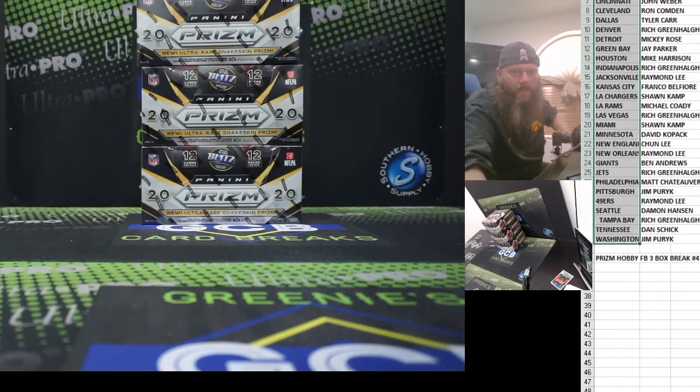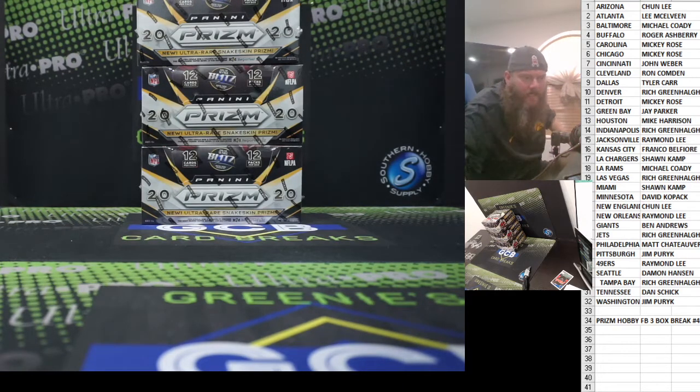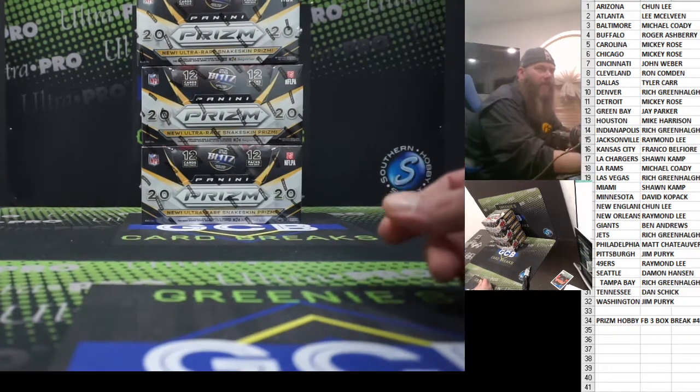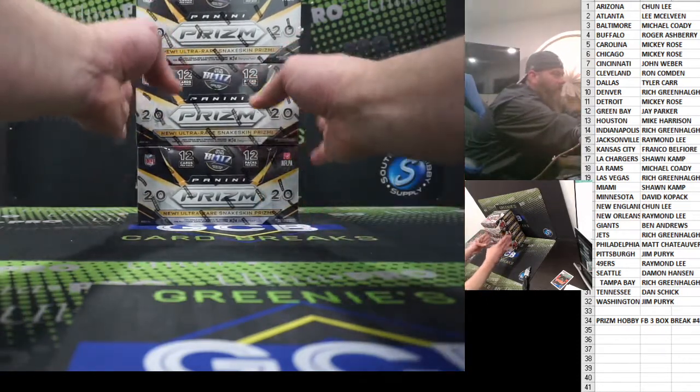This is 4 and 5 of the Prizm breaks. This is number 4. These are the last 3 boxes. This break is the last 3 boxes of the sealed case. So we've already broken 9 of the 12 boxes from the sealed case. This is the other 3.